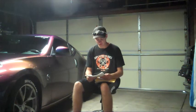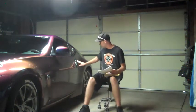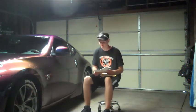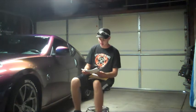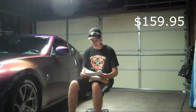Then we have the Evo R carbon fiber door handle cover kit, which you might be able to see right here. I personally think it goes a lot better with the wrap than the stock door handles did. So they're just covers from Evo R, and those cost me $159.95.